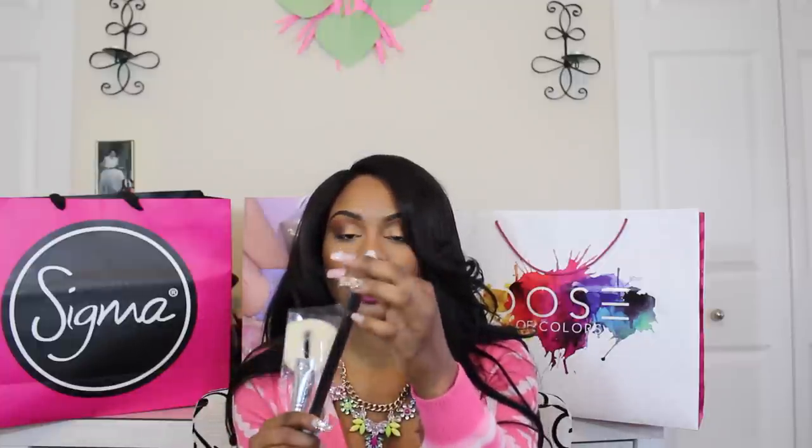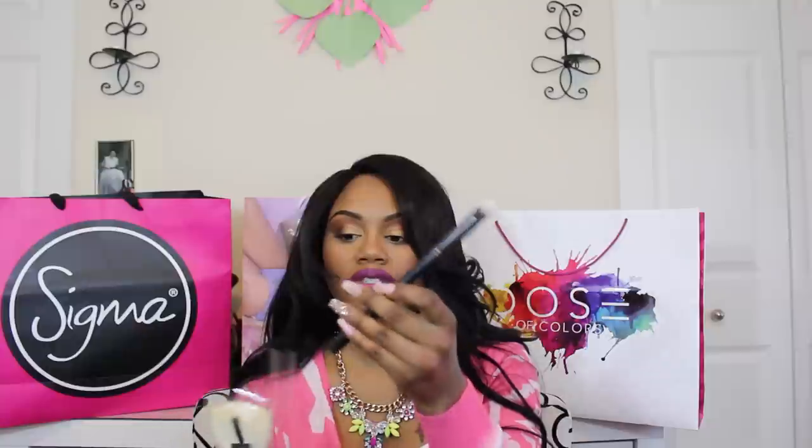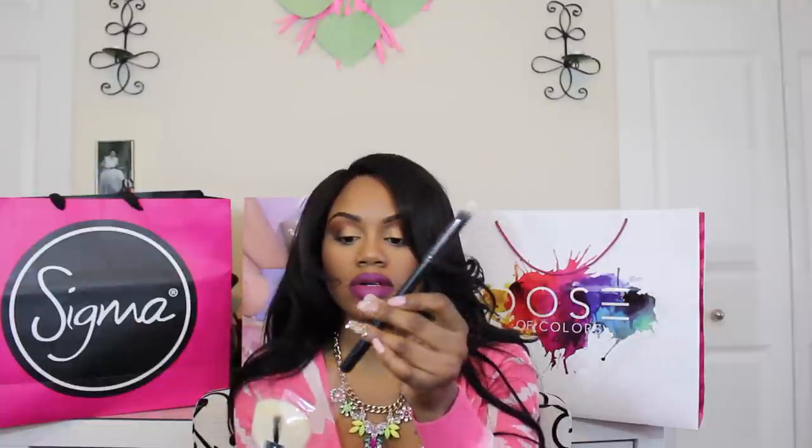And I got another precision brush, but it has a taper end to it. With this one, I wanted to get it for cream contouring on the face and the nose. So I want to see how that works.